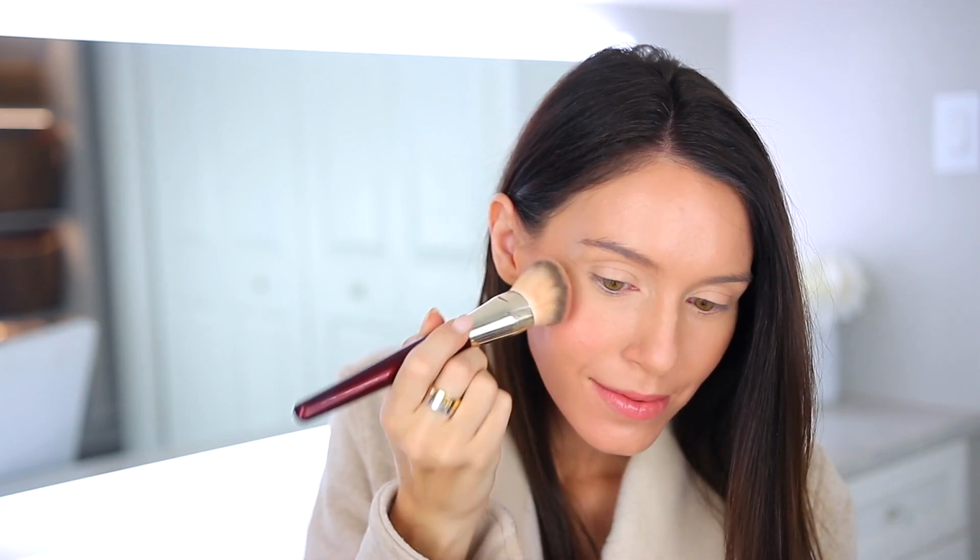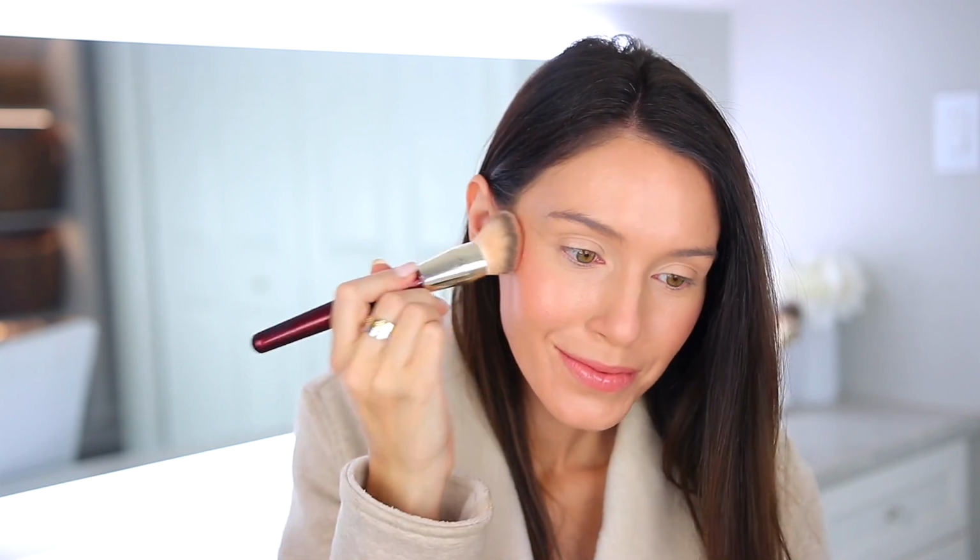I feel like it's such a universally beautiful color on so many skin colors. You might already even have it, but if you don't, you should give it a try. And I did just want to say I usually like putting on my blush after the setting powder. I just feel like blushes then blend on your skin a little bit easier.